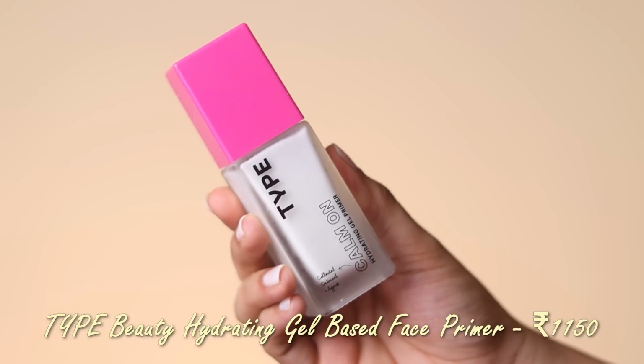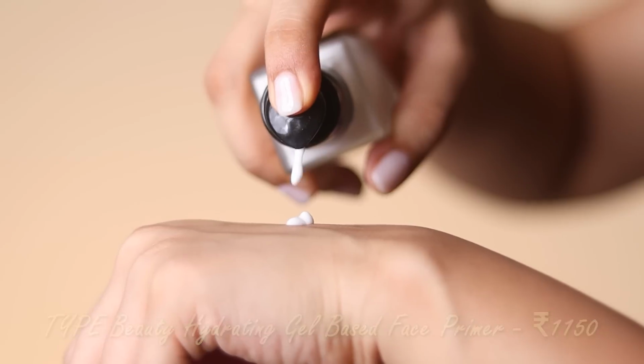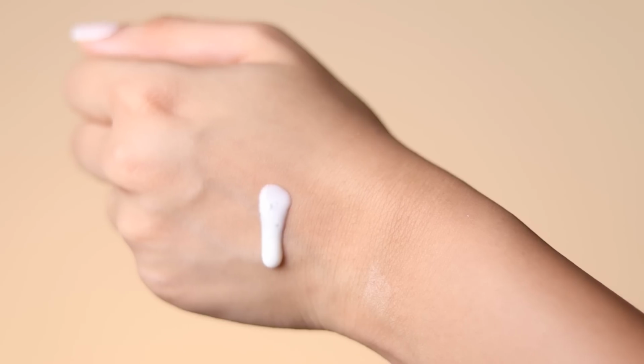The least rated primer is this one from Type Beauty. It's their Calm On Hydrating Gel Primer. I really like the packaging of the brand. It's a very liquidy formulation. It's gliding on. It doesn't feel like a gel though. It feels like a liquidy strobe cream almost. Again, this one is also not providing any kind of tack, but it is definitely adding shine to my look.